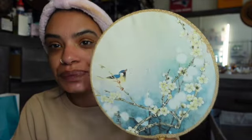Okay, I'm gonna use my little fan, let that dry out. How cute my fan is. It's Chinese or Asian, I don't know what it says, but it has a hummingbird and white cherry blossom trees on it. I got it from like Savers a couple years ago. I thought it was cute.